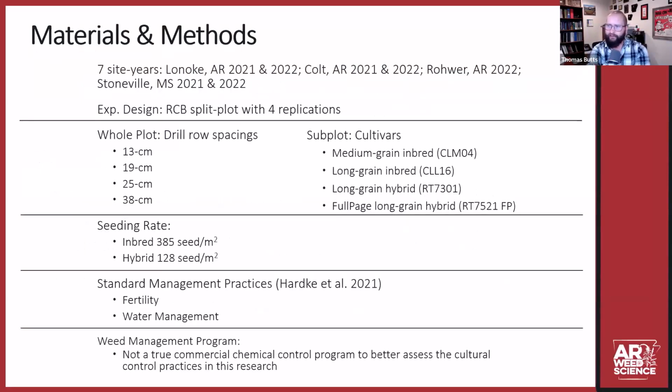I'm not going to deep dive into the materials and methods. I've got the slides on here so you can look at it maybe later if you review the video. But a few main highlights: we had 7 total site years for this project. 3 locations were in Arkansas. 1 location was in Mississippi. The treatments that we used were 4 drill row spacings. We talked about them previously, but 13 centimeters or 5 inches up to 38 centimeters or 15 inches. And then that 19 centimeter is our standard, which is 7.5-inch drill spacing. And then in this project, we had 4 different cultivars that we tested.